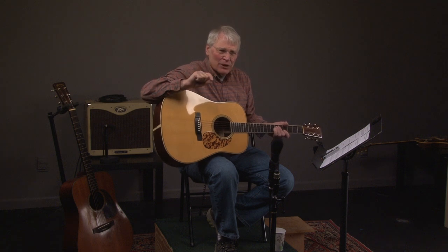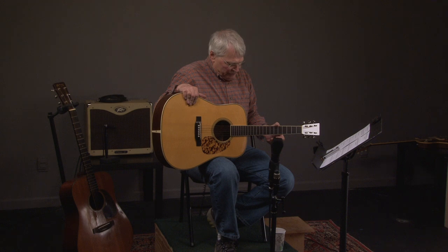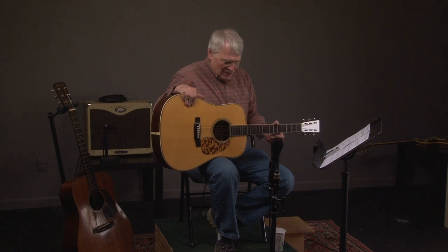And the little envelope that has the end pin in it is still sealed, and the end pin is still in that envelope. So the end pin was never put in this guitar. The guitar has never been played, and they've quit making these. So this is about as good as it could possibly get.